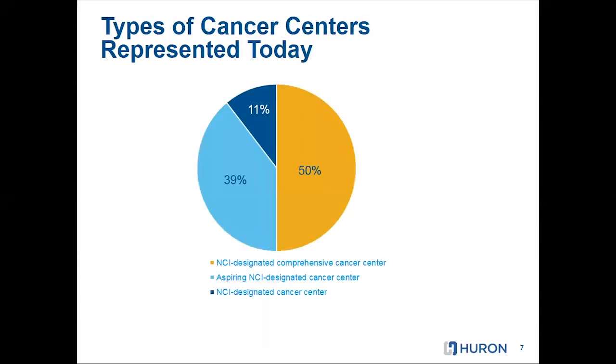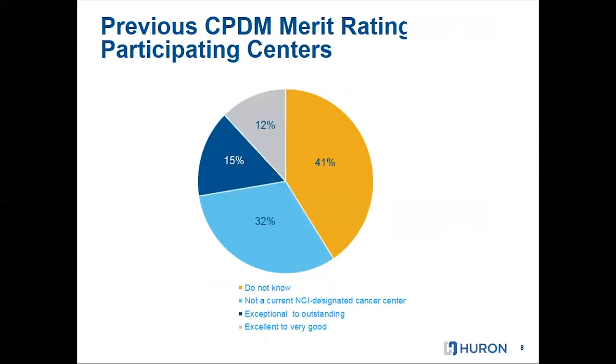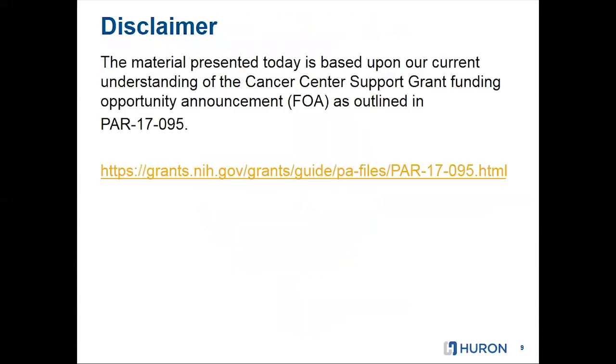A few facts about our audience today. As you can see, we have a great blend of NCI-designated centers and aspirational centers. It is also interesting to note that almost 40% of the respondents were not aware of the CPDM rating for their center. As you'll hear today, following the NCI summary statement is a critical step in preparation for a successful submission, and we hope that during today's session you'll become familiar with resources available to you in achieving that goal. The information presented today is based on our interpretation of the CCSG FOA as outlined in PAR 17095.